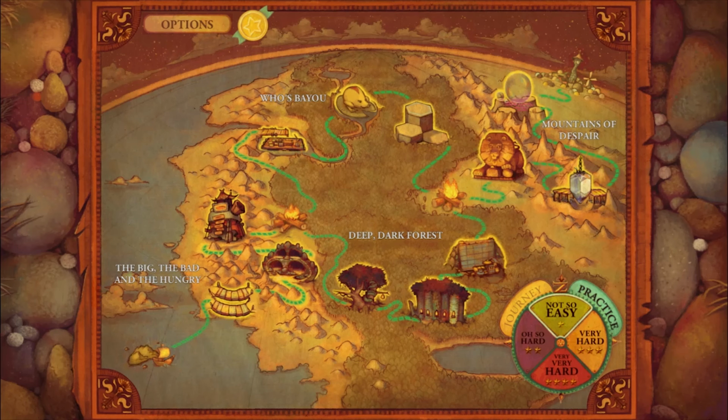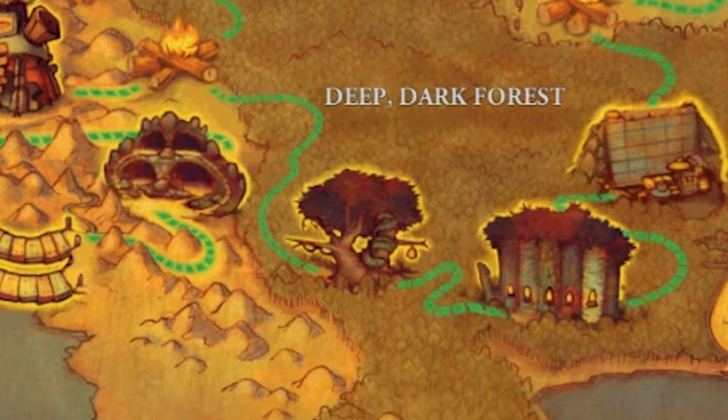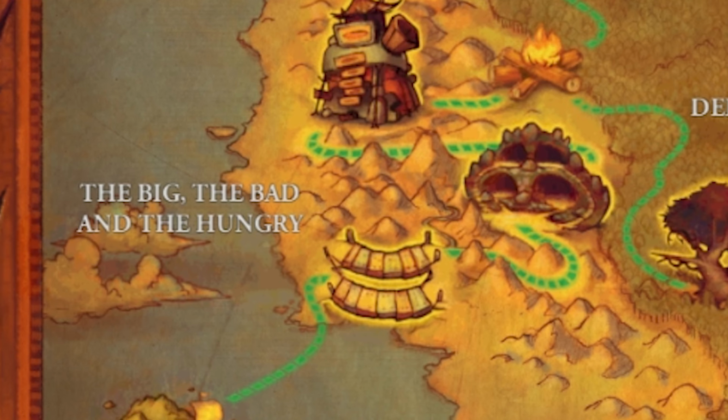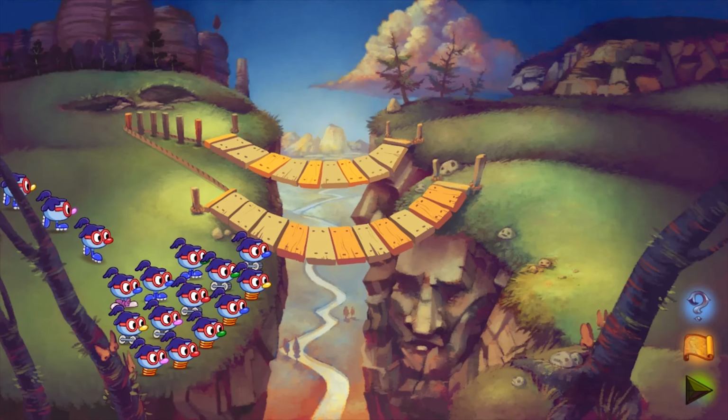The game is split into 4 sections, each of which has 3 levels, but one of the paths splits, so you will only have to do 3 each time you play. The first section of the game is known as the Big, the Bad, and the Hungry. I feel like there's an obvious political joke I can make there, but I'm not going to touch that one. We start with the allergic cliffs.